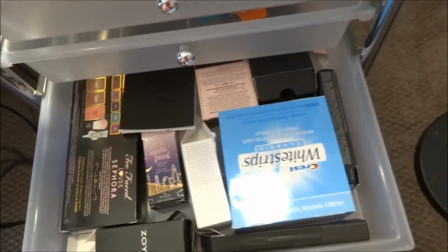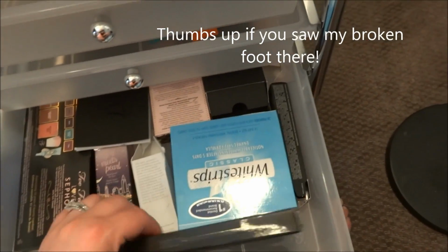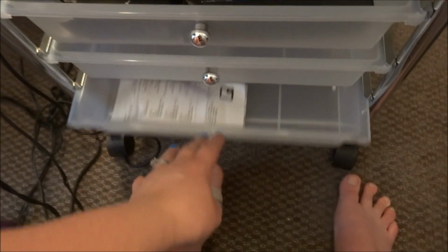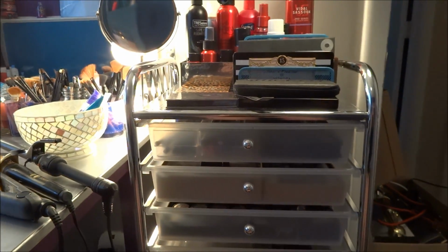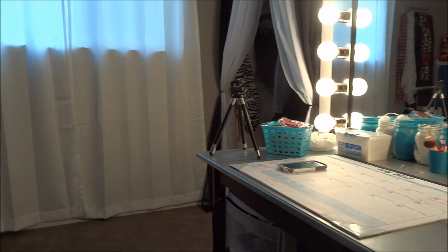And then in this one we've got Crest White strips and just a bunch of boxes from the stuff that I've purchased recently. And that's empty. That one's got some receipts in it. So I think that's it. That's everything in my makeup collection. And I'll give you one more quick overview of the room.